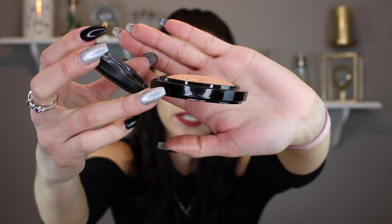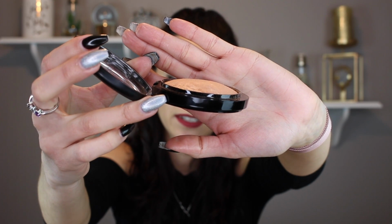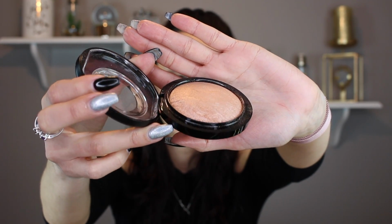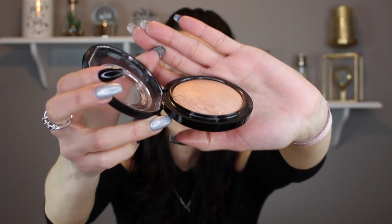It's not pressed in a pan. It's more of a bubble, and you can see how much I've used of it because of the dent in it. So I'm not sure if it's baked. I would not be surprised if it was, because usually when products are bubbled like that, it means that they're baked. But I really like it regardless of how it's made. It's magical sorcery. Definitely worth it.